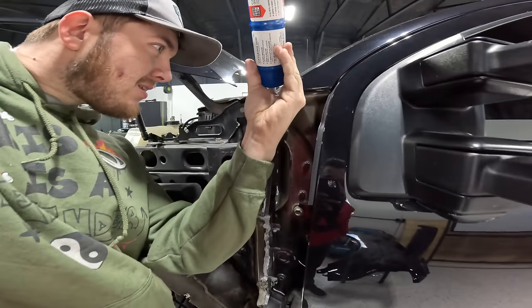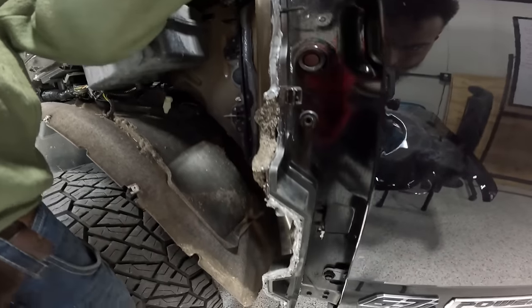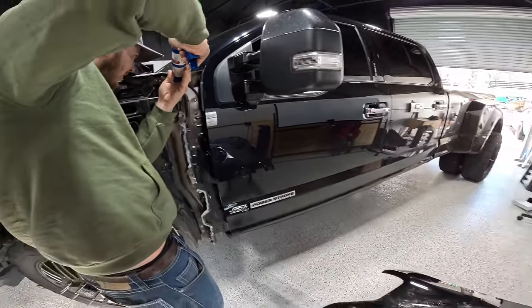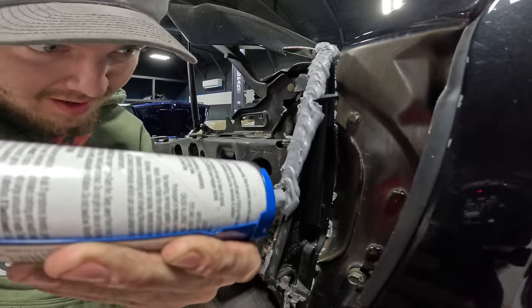So to get this fender to actually hold in place, it's funny, but they glue it on. There is a bolt down here that holds it as well, but it's mainly glued on. There's multiple bolts, but yeah, also glue. But the glue seems to do more work than the bolts do. This stuff holds.